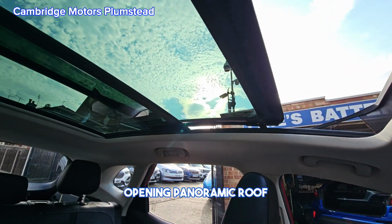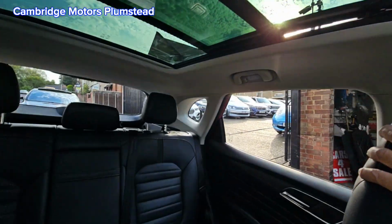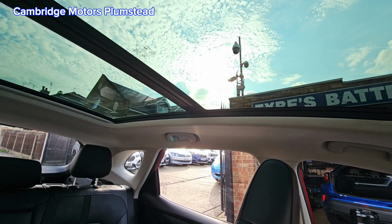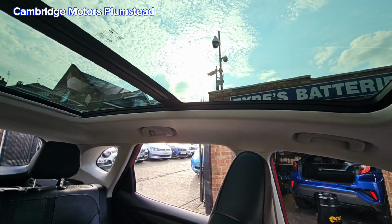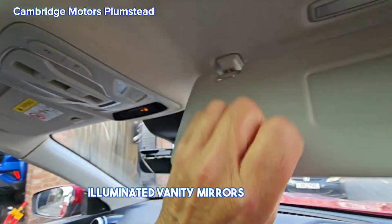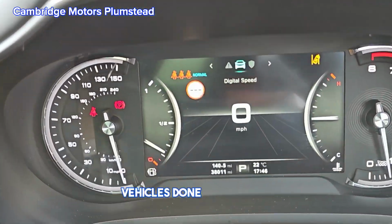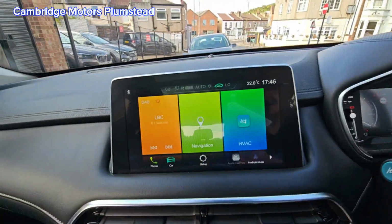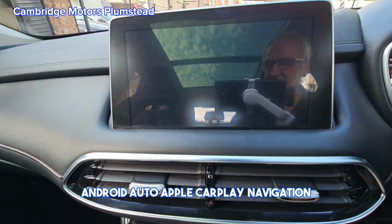Opening panoramic roof. You can have the roof tilted as well if you wish. Illuminated vanity mirrors both sides. The vehicle's done 38,011 miles. Android Auto, Apple CarPlay, navigation.